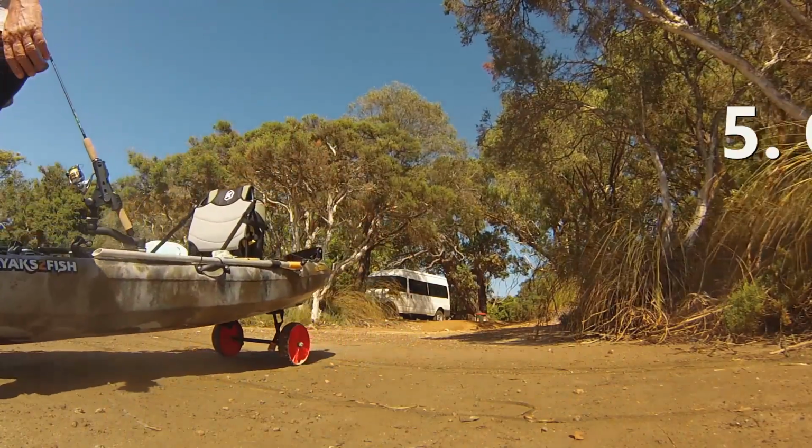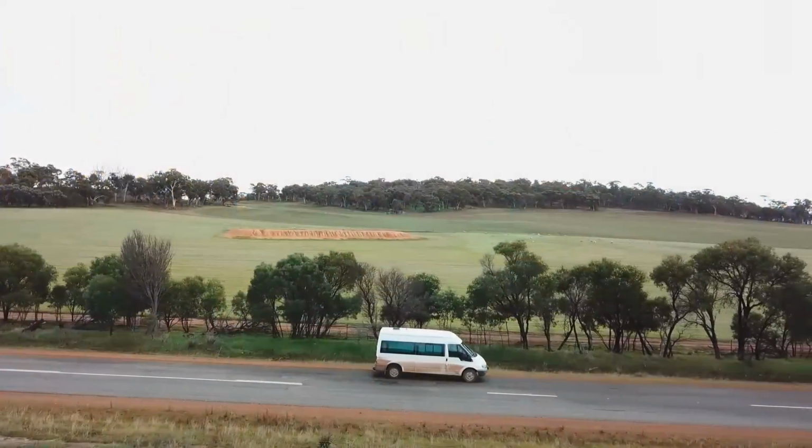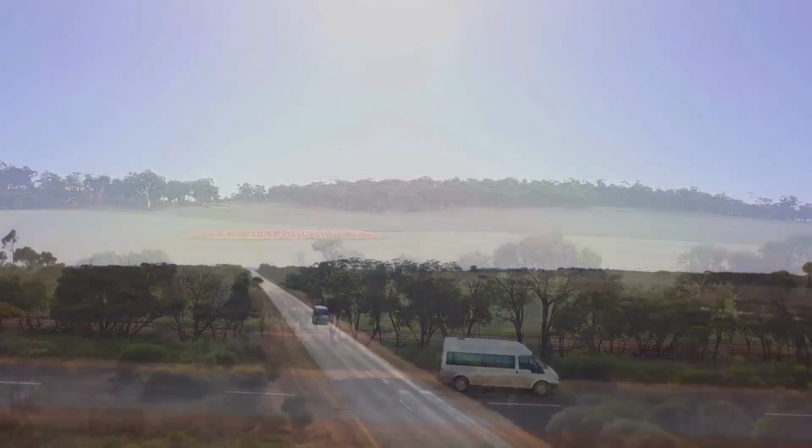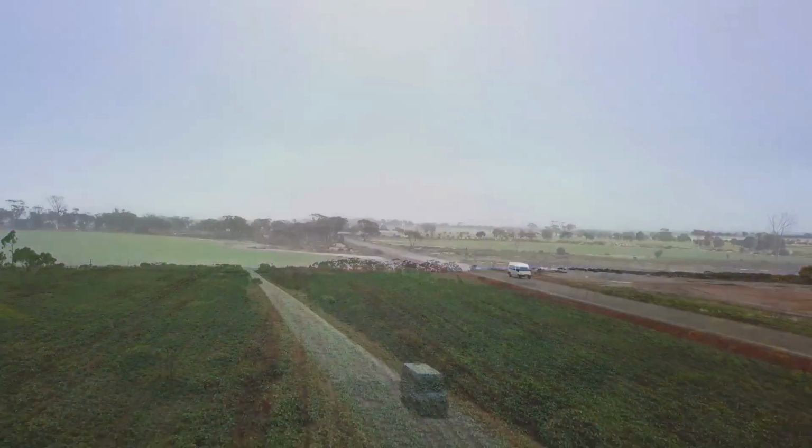On the move. Number 5. If you're expecting to stay in the area for an extended time, find a couple of extra spots, alternate between them. Don't become predictable, and don't stay in the same spot for more than 2 nights.